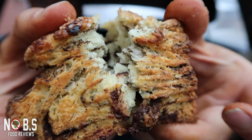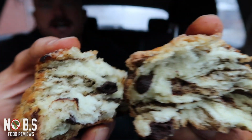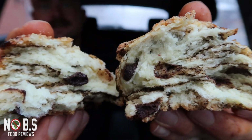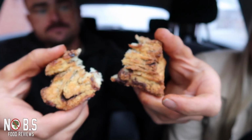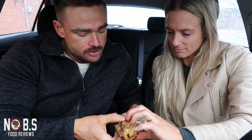Ooh. This one's harder, right? It is a little bit more firm, I would say. But you can see, guys, the layers there. The chocolate intertwined. You're not missing any flavors on them. That's a good break. That was a very even break. Okay. But you pick which one you want.